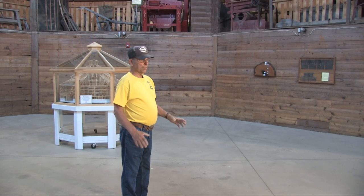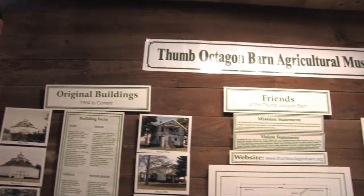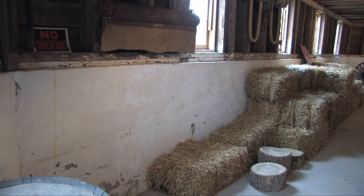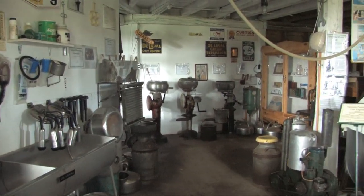When we got in here and had people walking around looking at the place, we thought we had better fill this arena in with a cement floor so that people weren't going to trip or whatever else. So we did that. At the entrance here, we put a visitor center. But the rest of the perimeter of this barn on the lower level is all what it used to be, where they had things for the cattle, the horses, the pigs, all of that type of stuff.